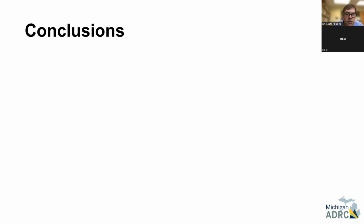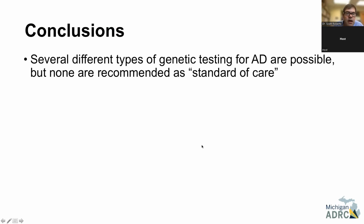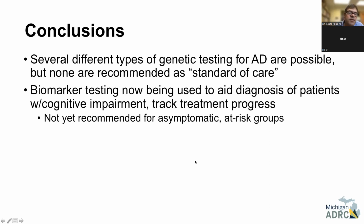So to wrap up, hopefully you saw how there are a lot of different types of genetic testing for Alzheimer's out there. None are recommended as standard of care, but some might be worth considering in different contexts for different reasons, either to predict people who might be at risk for disease or to inform treatment decisions like we talked about with the lecanemab case. Similarly, biomarker testing is now possible in a variety of ways. It's already being used to assist in the diagnostic process and can also be used to track treatment progress.